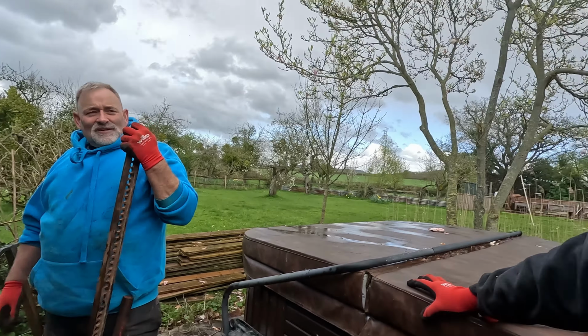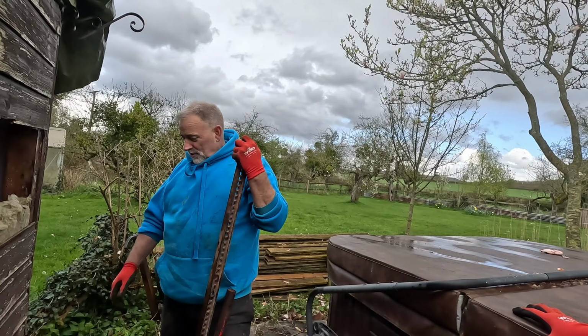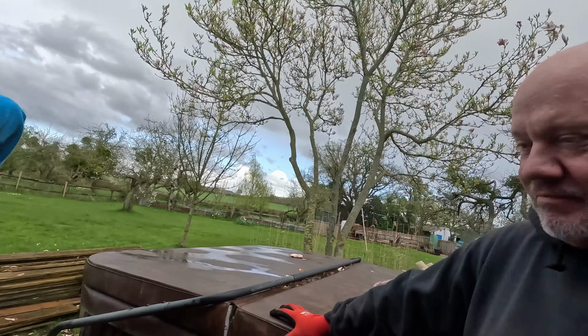High lift or widespread? Widespread. Good job the timber was a little bit moist, that it moved really easy. A bit of lubrication. I'm switching the camera off.